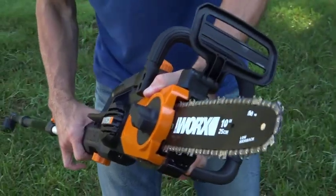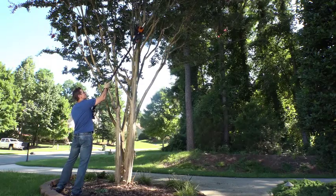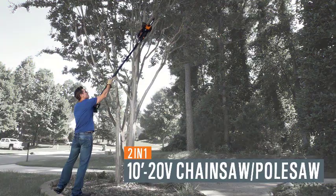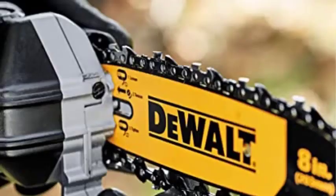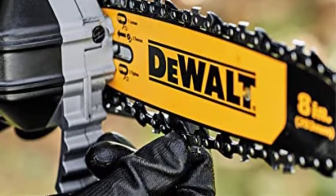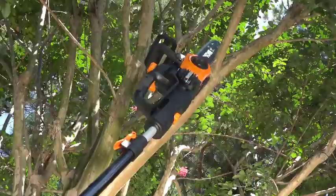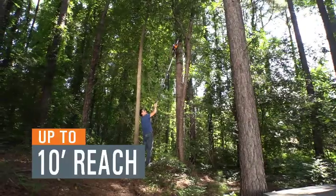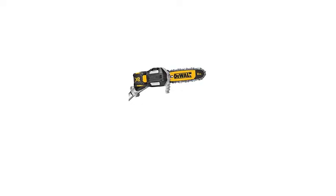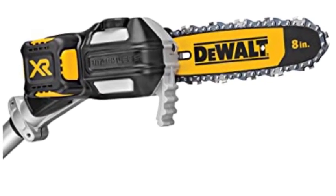Given its excellent build quality, you may anticipate it to endure for a very long time. This DEWALT model comes with a 20V battery system, much like most of the other cordless pole saw alternatives discussed in this article. Compared to other versions, it has a battery capacity of 5 Ah, which is fairly high. However, this 8-inch saw weighs a little more than most other models of its kind.